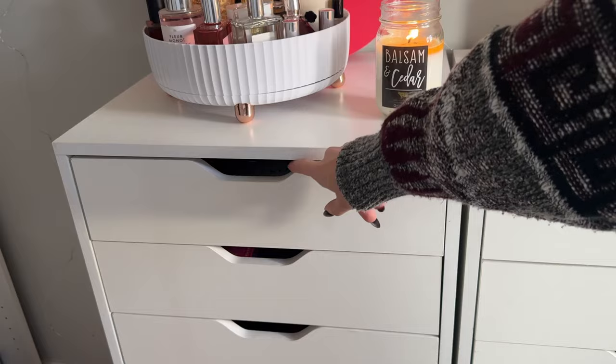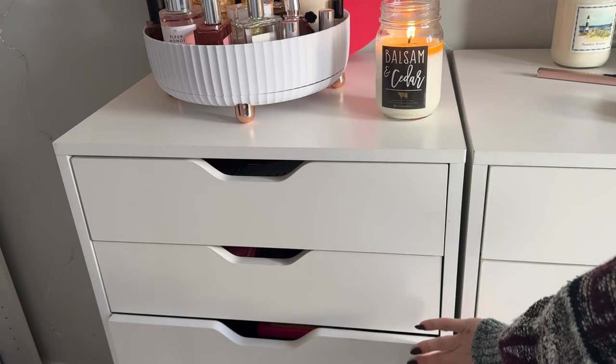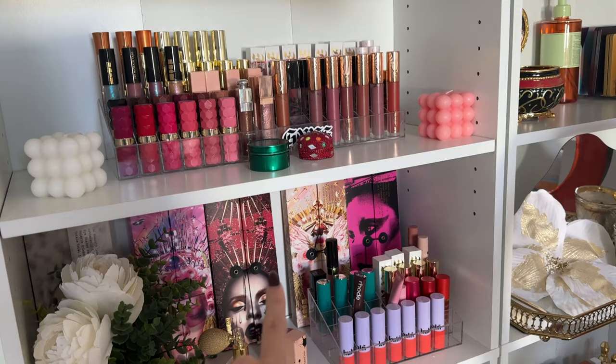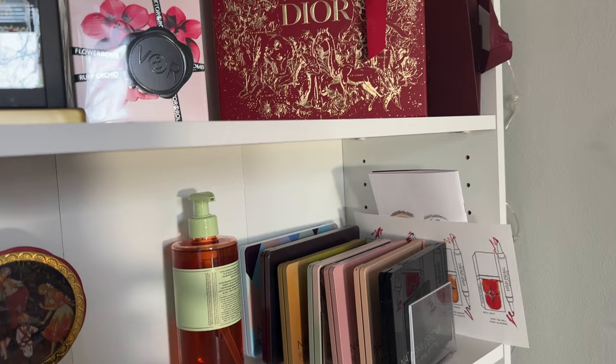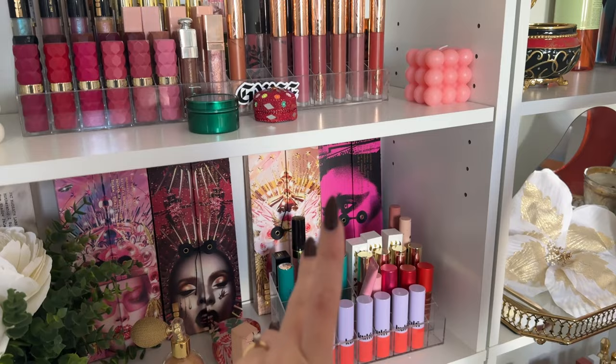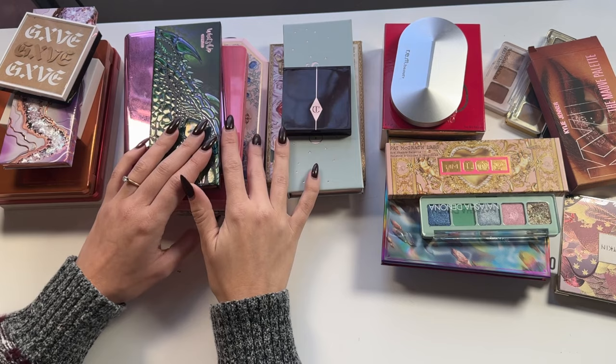So basically all of these are eyeshadows in no specific order whatsoever. As you can see, it's a mess. I have a ton of them. Let's start with the first one. Also important to mention, I have my Pat McGrath Mothership over there, as well as some of the Natasha Denona palettes here. I'm gonna open them up and show them to you, but I definitely am not decluttering any of these. Okay, so here's our first batch.